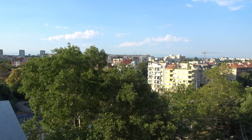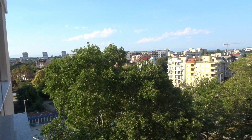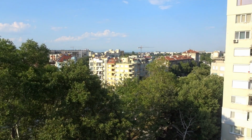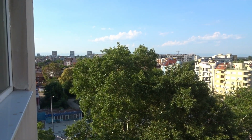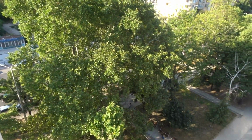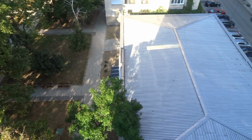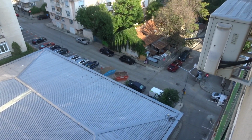And I have been told the old town should be on the left, so we have to go that way. I will check the maps again, of course. I just hope we're going to have internet. So that's a bit more panorama for you guys, so you can see what we have here. On the bottom there is nothing interesting, but it's quite green, lots of trees also. Some old houses.